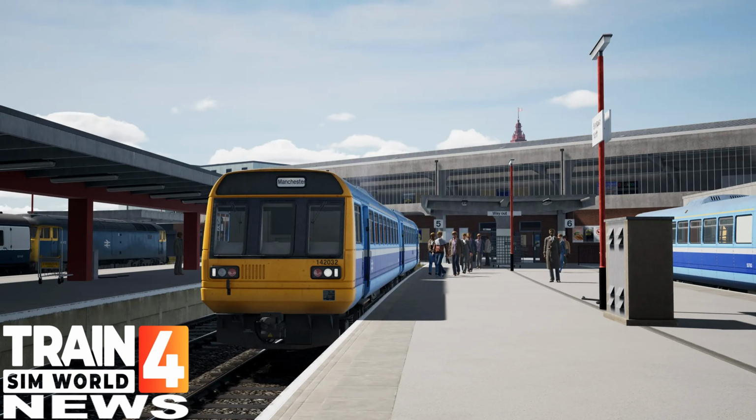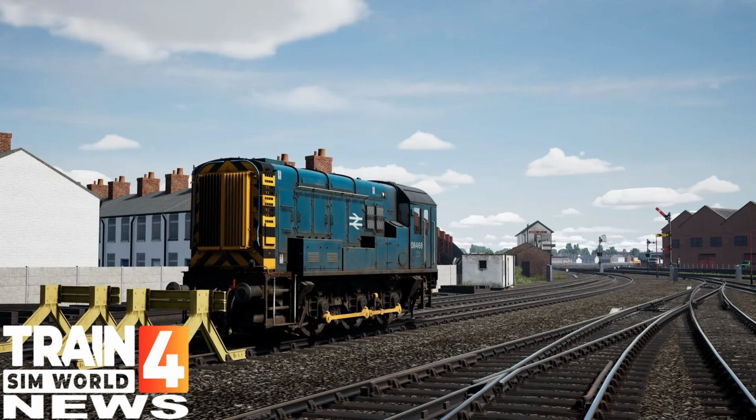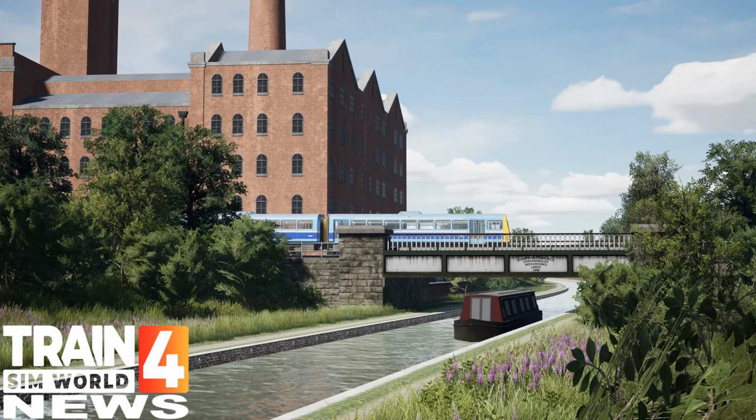very authentic feel. The signal boxes at Blackpool North No. 2, Salwick and the disused St. Annes have authentic interiors modelled that you can enter and watch the various services drive past you.